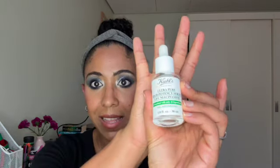Next up, I have a Kiehl's Ultra Pure High Potency Serum with 5% niacinamide. This is a completely clear serum, and it only has a handful of ingredients. However, niacinamide is the second ingredient on the list. Glycerin is the third. So it makes for a really nice, nourishing formula.